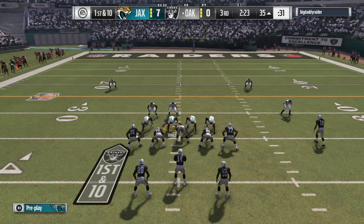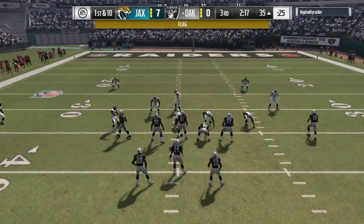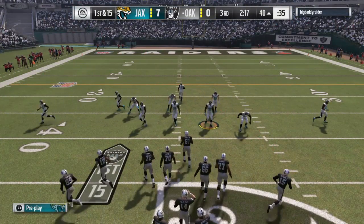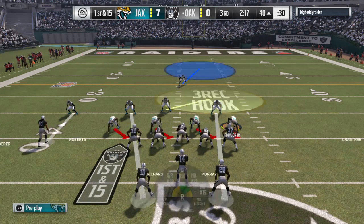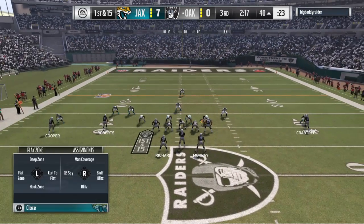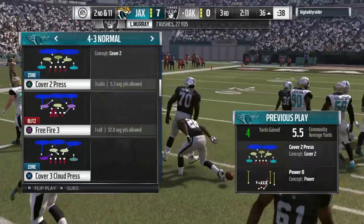And now it looks like they're going to be in the hurry-up. Movement there on the offensive line, a little quick, and a 5-yard penalty. All right, here we go. Green, 39. Green, Leopard. No, check. Patriot. Following the penalty, it's Murray. 4 yards there on the carry, gets it back to 2nd and 11.